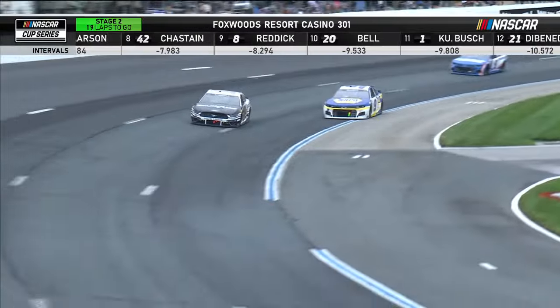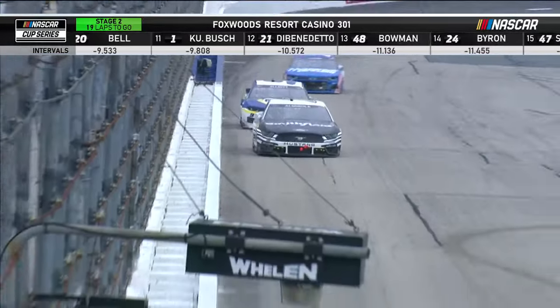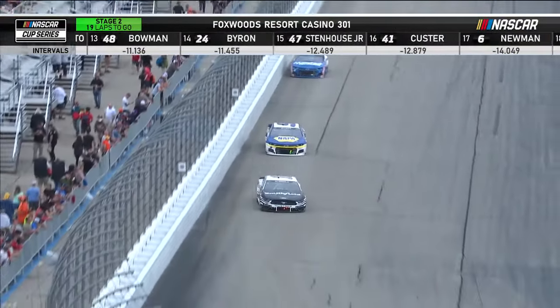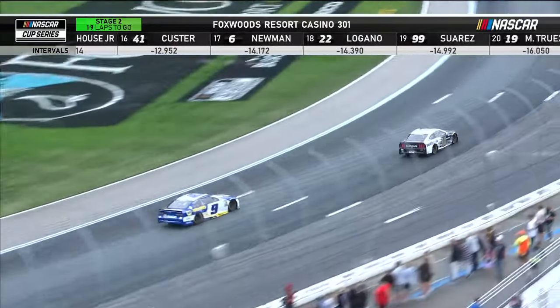If you could see Aric's face right now, it'd be a great big smile. Finally got by. It's clearly a little bit quicker. He's looking at his crew down the front straightaway. Did y'all see that? What I did. I pressured him into making a mistake.